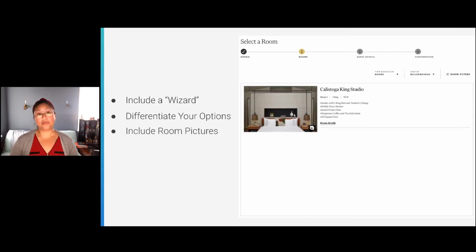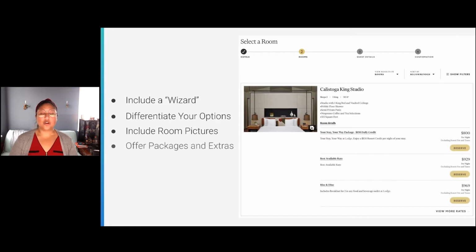Also include pictures. Having an image of the option of choice really reassures them that they're making the right booking. And lastly, don't forget to offer packages and extras during the booking process. Seeing those promotions can be the nudge travelers need to book or stay longer than planned.